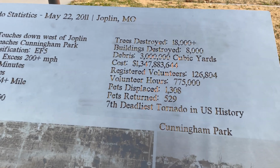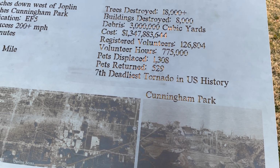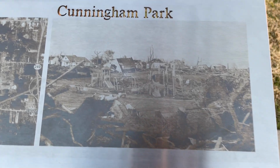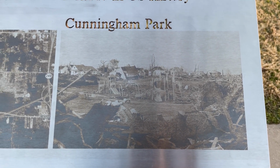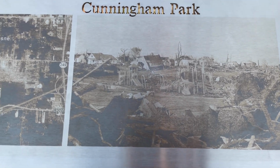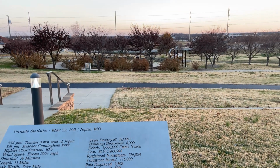Pets displaced. That's interesting to have this. 1308. Pets returned, 529. 7th deadliest tornado in U.S. history. Oh my gosh, they have a picture of the park. Look at that. When you see photos and videos of Joplin in general, all you see is the destruction. But this is interesting to see what the park looked like then, and here it is today.